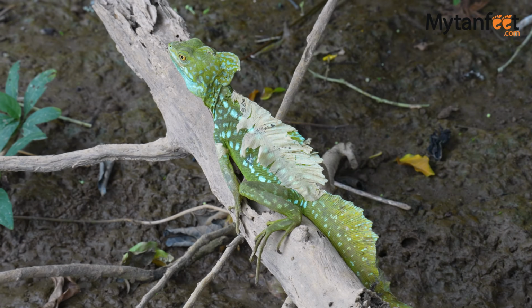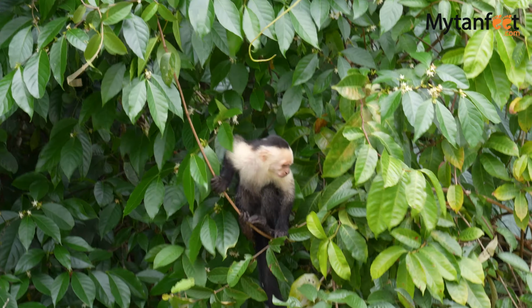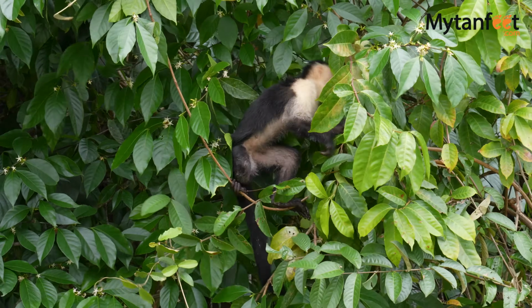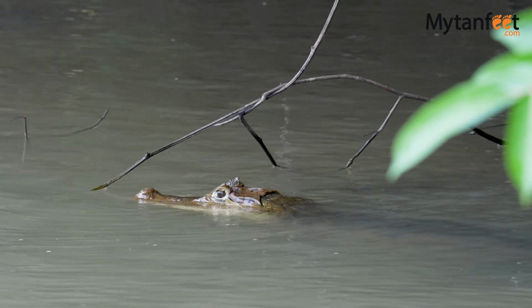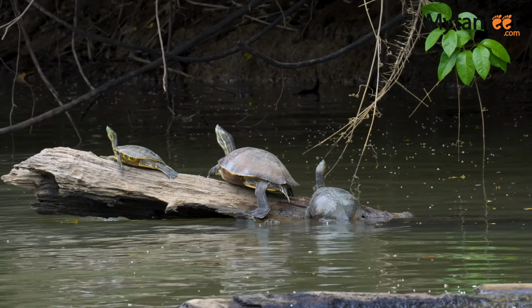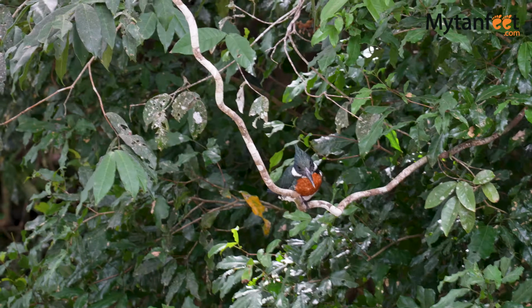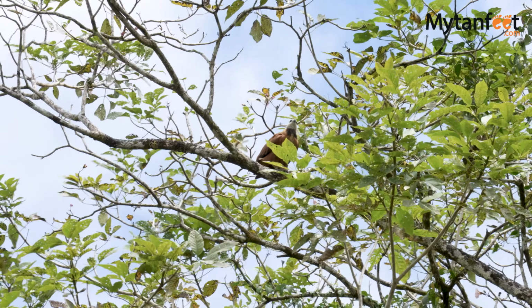You will see monkeys. We have 3 species of monkeys here. We have sloths, the 2 kinds of sloths we have in the country. You will see lots of reptiles like caimans, iguanas, some other species of lizards, turtles, lots of wildlife. People interested in different things, for example photography, it will be a perfect place for people looking for taking great pictures of wildlife.